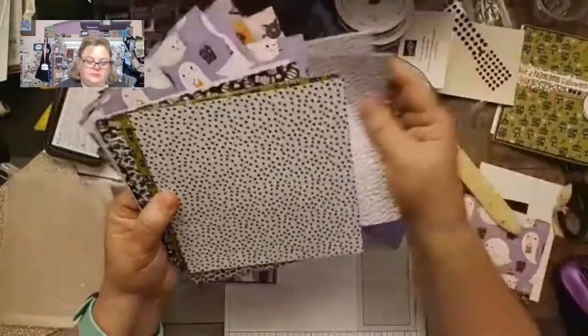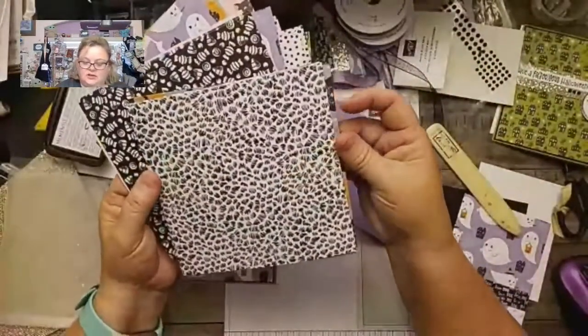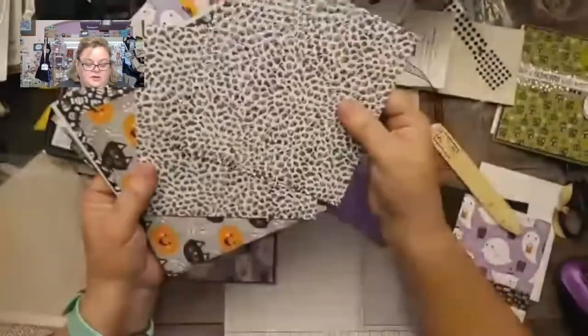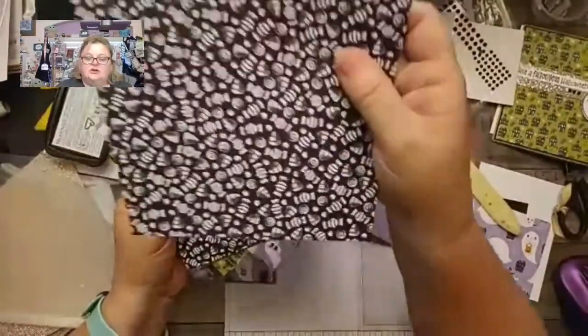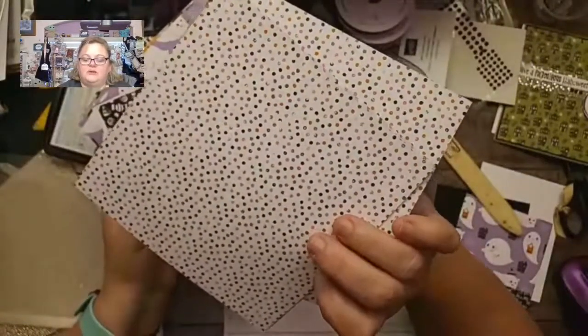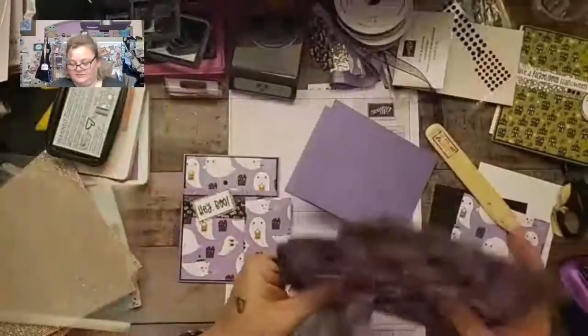Did I do it too many? Oh, that's right. I showed you the haunted houses. We've got some squigglies and this really fabulous stripe. This is actually a great stripe for like birthday, not necessarily just Halloween. And then I think I didn't show you guys the candy corns. Those are all the little candies. And then it has another polka dot, but this one's colors.